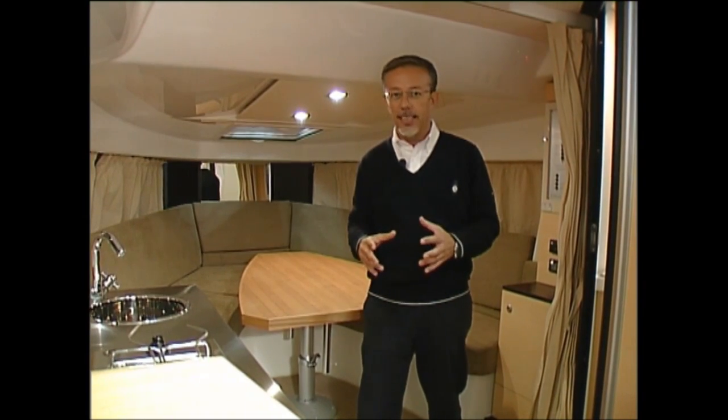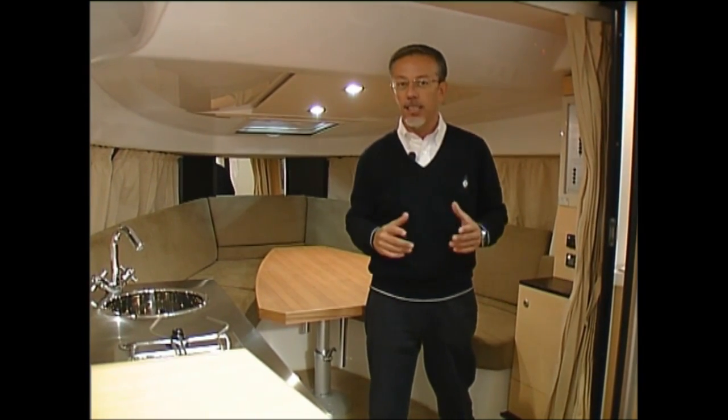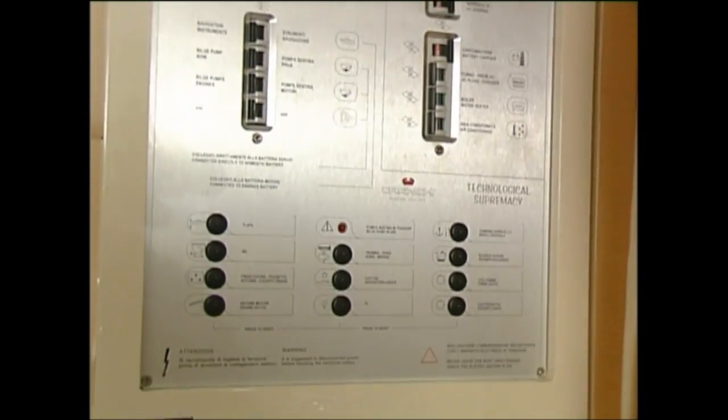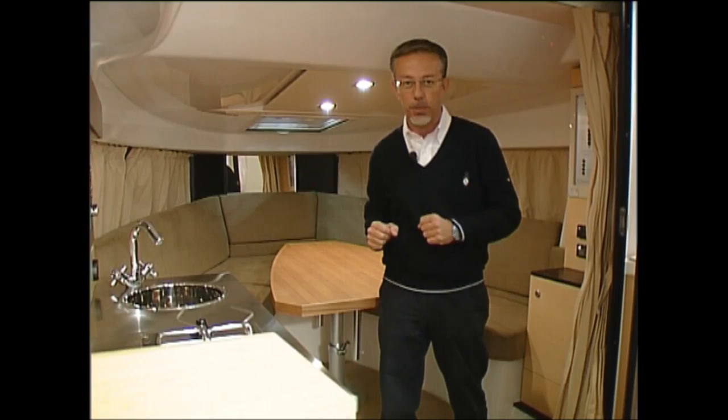The detail of the design gives you an indication of how Cranchi works when it is preparing a new boat. There are engineers, architects, technicians, interior designers, or, in other words, a close-knit team working contemporaneously on the boat to get the greatest and the best result possible.